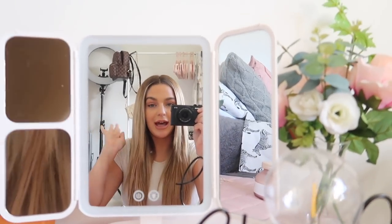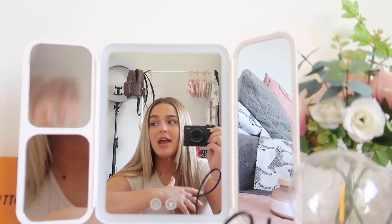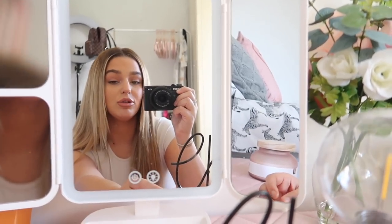Now if you're like me and a mum, or if you just need to do your makeup in different locations, this is perfect because if I need to get ready and Noah's in the front room watching telly and he wants some attention or whatever, I can literally just take this in the front room with me. And also, there's really good lighting in there. Although the lighting in here is really, really great.